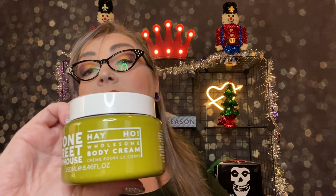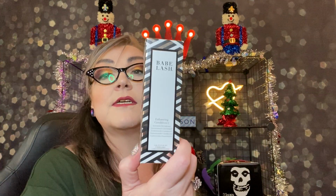This is one of my favorite things that I found through FabFitFun. It is Stone Street Hey Ho body lotion, and it's fantastic. It smells like beautiful earth, and I love it so much. Then my other add-on was Babe Lash lash enhancer, so I can grow my lashes. So that was like $19. This was like $9. Those are my add-ons.